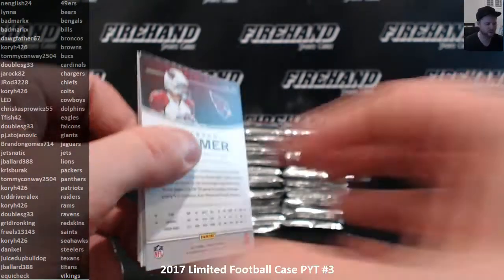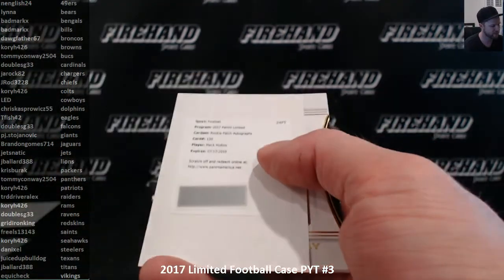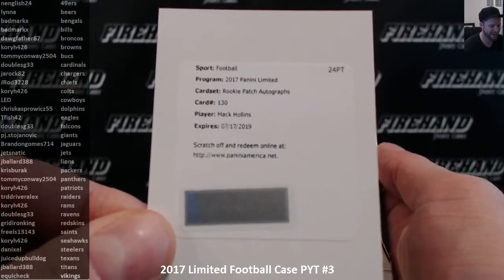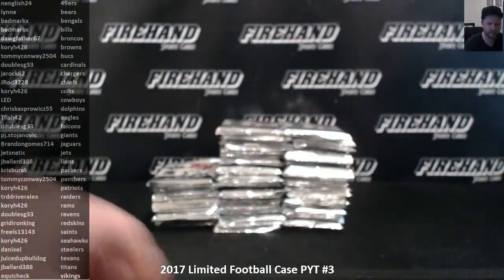They pulled like the retro version. They had like a 13-14 upper deck. Did like a tribute to it. You know, have like a look just like the rookie patch out of that kind of stuff. 13-14 exquisite. Mac Hollins. We are 3 for 3. 3 boxes, 3 redemptions for the RPAs. Mac Hollins of the Eagles.